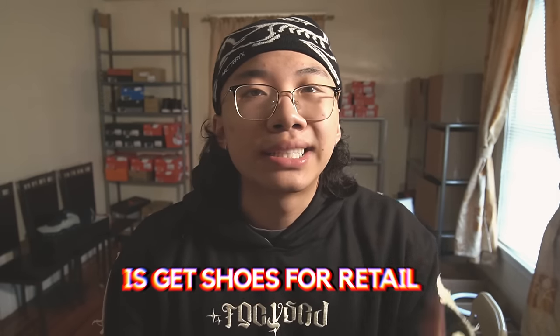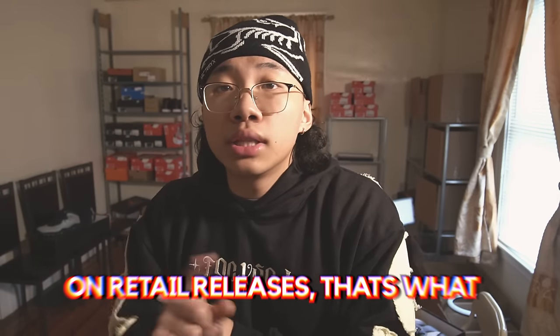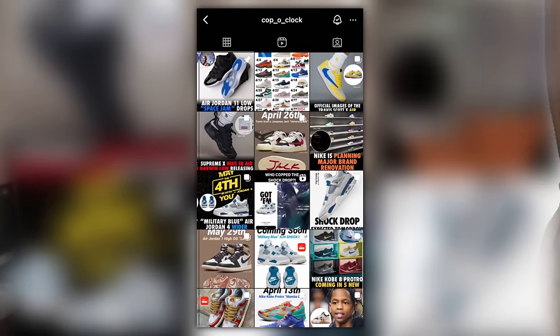The first thing you can do is get shoes for retail. With my sneaker reselling journey, I wouldn't really recommend copping too much on retail nowadays. The sneaker market has gone down a lot, and there aren't too many profitable shoes that have been dropping recently. So you don't even have to focus on retail releases, because that's not even what I did. But it'd be good to get into that information, and the best thing I did was to join Discord cook groups or follow a lot of Instagram sneaker reselling pages.